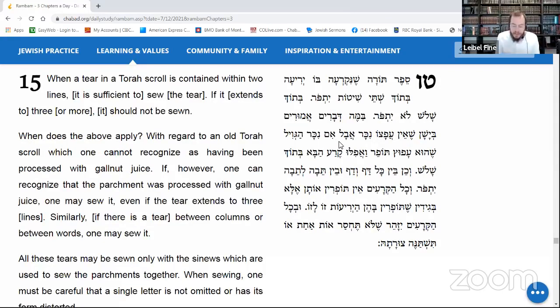Chapter 9, Halacha 15. A Sefer Torah that got ripped, the parchment got ripped, but it's in between two lines. Right, so you have a line and you have another line, and there's a tear in the middle. So you should sew it. But if it's between three lines, then don't sew it.